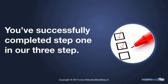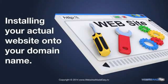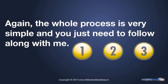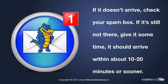Congratulations! You've successfully completed step 1 in our 3-step process of setting up your website, and hopefully the first step will have been a piece of cake for you. Okay, so on to the next step now, which is installing your actual website onto your domain name. Again, the whole process is very simple, and you just need to follow along with me, and you'll have this installed in no time. You should have received a welcome email with your website information straight into your inbox.